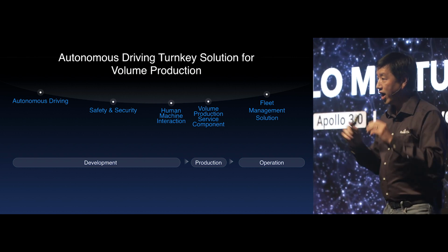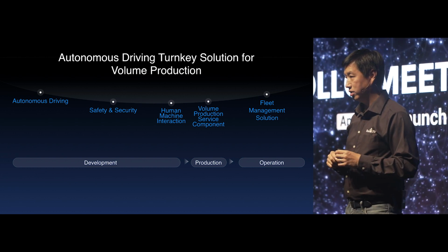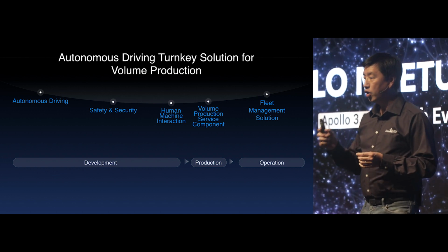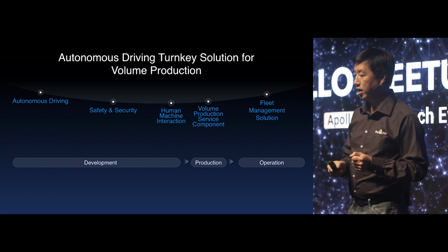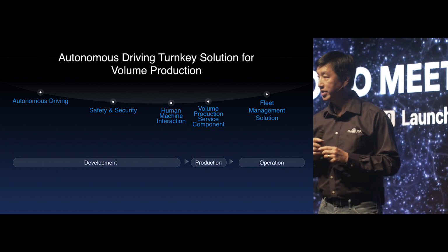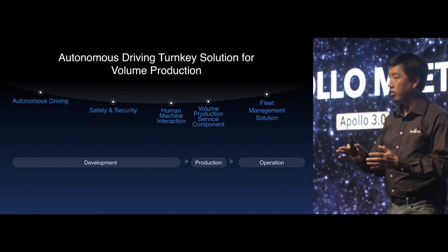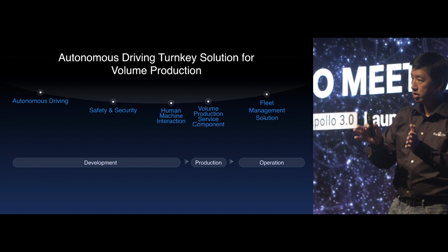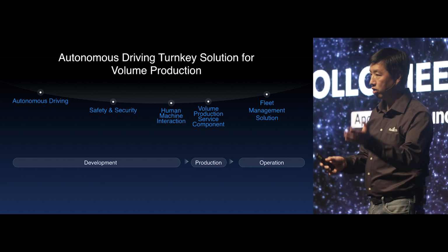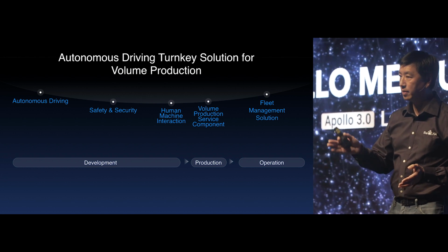We cover 5 areas. One is autonomous driving software and hardware. The second is safety and security, human-machine interaction, volume production service components, and the fleet management solution. It covers the full cycle of productization of the new microcar and minibus solution, from development to production and to operation and maintenance.